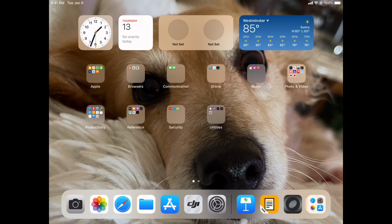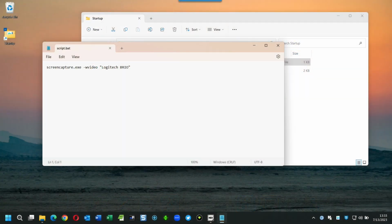Then where do I want to go from there? Oh, I want to go to now my laptop. And this is showing my script. This is a Lenovo 14, I think it's 14 inches, the ThinkPad X1 Carbon. It's got 16 gigs of memory. It's the 7th gen. I think they're up to 10 or 11 now.